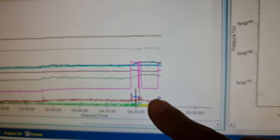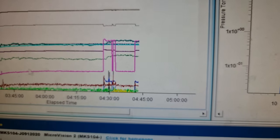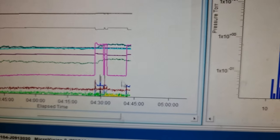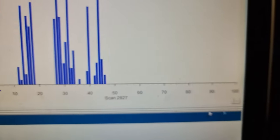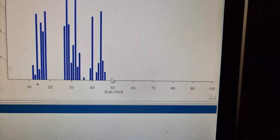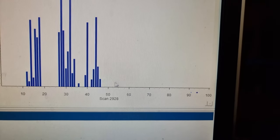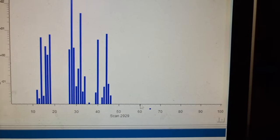The next one we see here is mass 12, carbon. You can see that's going up, but given that it's down in the lowest part of the logarithmic scale, that isn't much, but it's definitely there. The good thing is we're not seeing any parts of unburnt fuel here. So this is good, because we did see that when the generator was running without a load ordinarily.